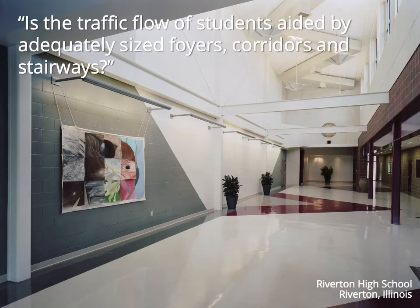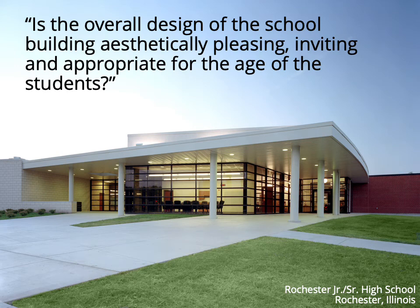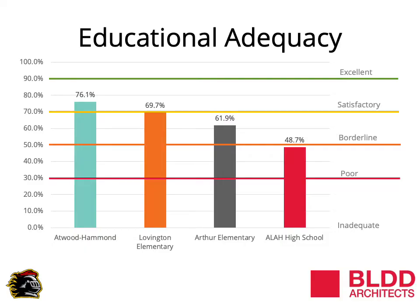Is the traffic flow of students aided by adequately sized foyers, corridors, and stairways? Or is the overall design of the school building aesthetically pleasing, inviting, and appropriate for the age of the students? These result in a functional grade for each building. This is a comparative between each district facility, and this score will act as a baseline against which future scenarios can be compared.